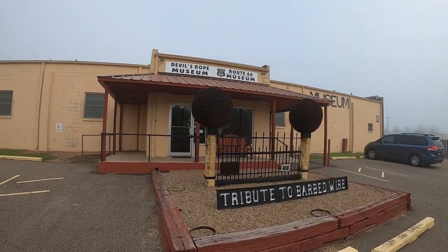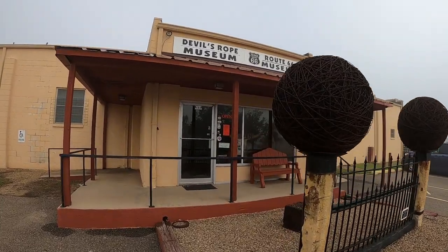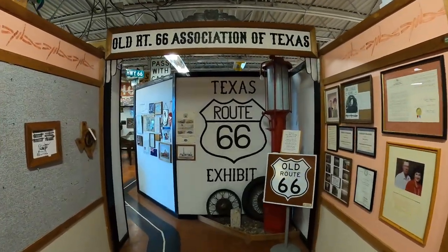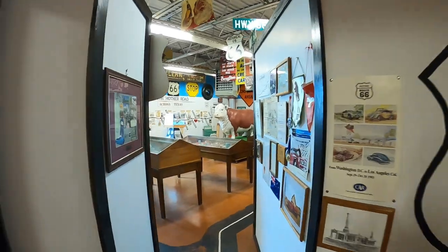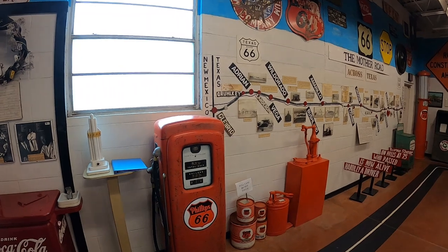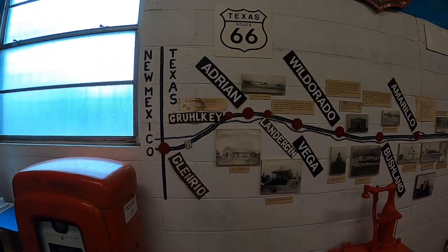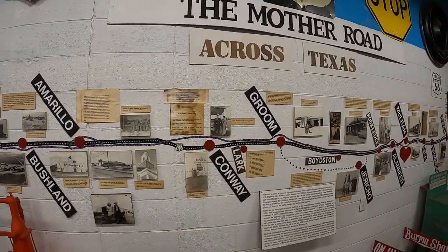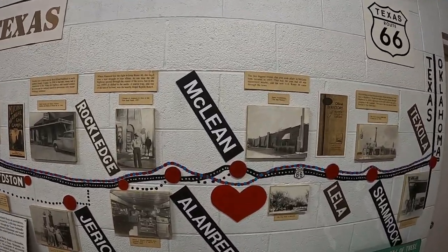So just west of the town of Shamrock is the Devil's Rope Museum. Barbed wire changed Texas, that's for sure. All right, here's New Mexico and Texas, and all the little towns along Route 66. Here we are in McLean.